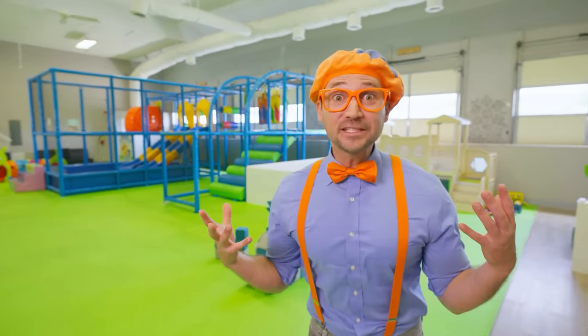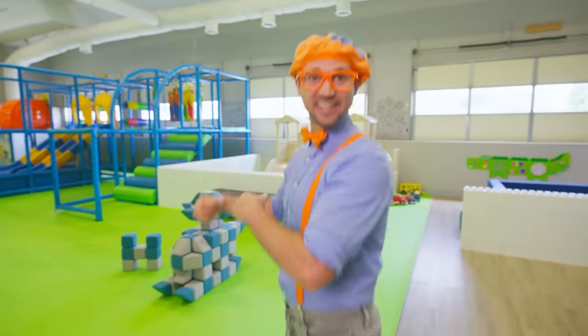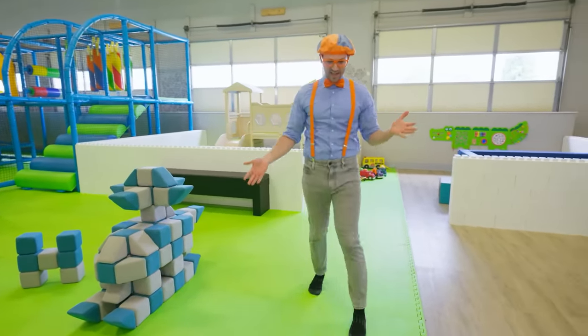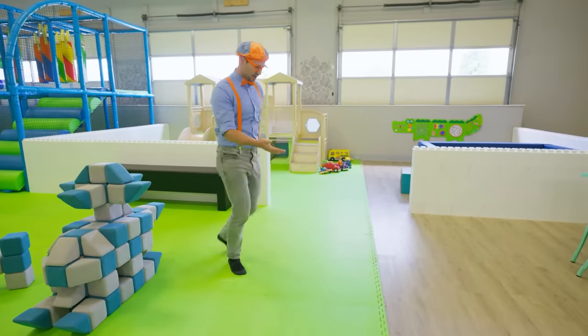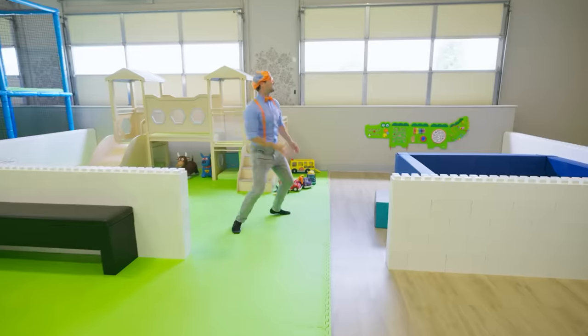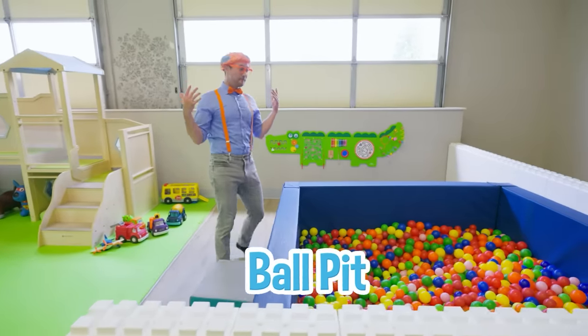Whoa, this place looks awesome. Are you ready to play? Come on, let's go. Whoa, good thing I took off my shoes. Yeah, the floor is so soft. I don't want to ruin their floor. Oh, it's so bright green. Whoa, cool, a ball pit.